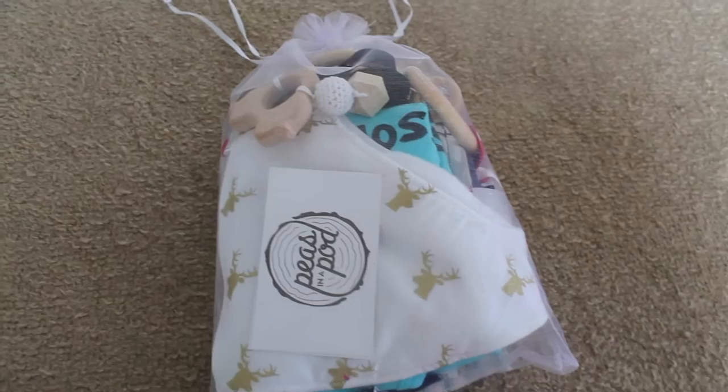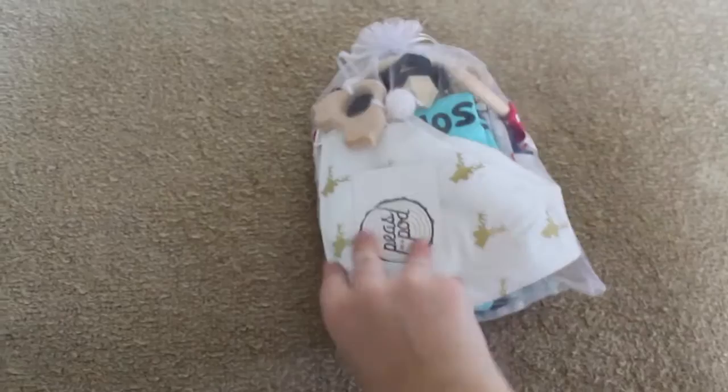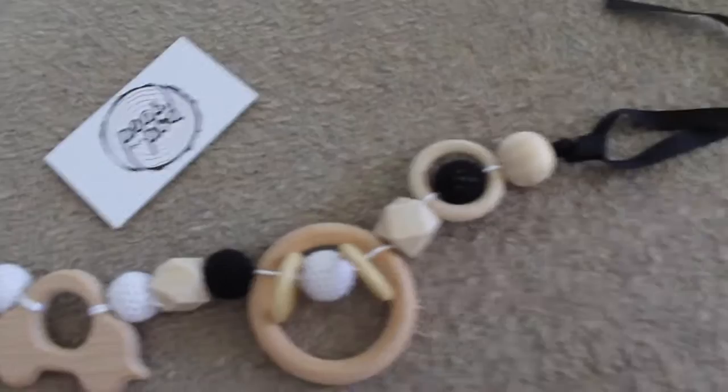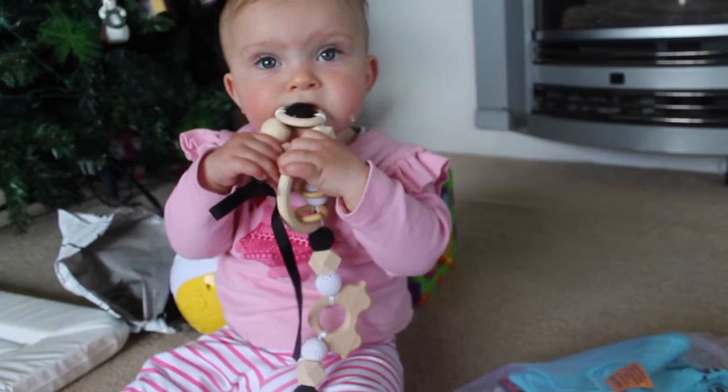So the competition I was telling you guys about in my previous vlog that I won, it has just arrived in this cute little bag. Oh, I'm so excited to open it. I'm going to open it with you guys. First thing I pulled out of the bag was this really gorgeous wooden pram garland. So the pram garland is from Peas in a Pod. Do you like that? That's for you. Mummy won that for you. So it's eco-friendly and saliva-resistant, and it's natural wood. So they do dummy clips, teething toys, and accessories.